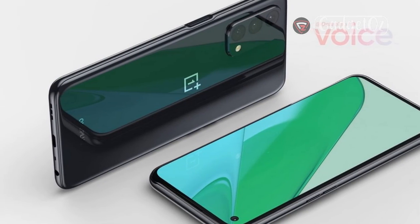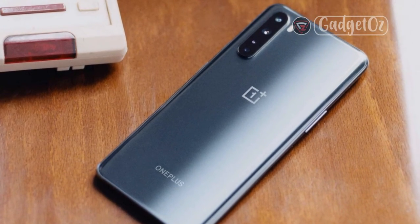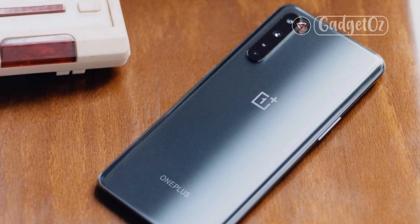Doing our usual round of tests revealed another key difference between the vanilla Nord's display and the CE's: brightness. The latter has higher manual brightness and lower peak auto brightness.